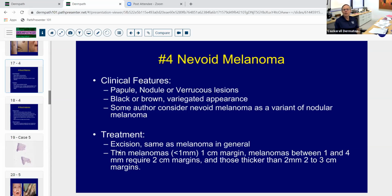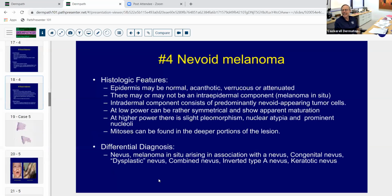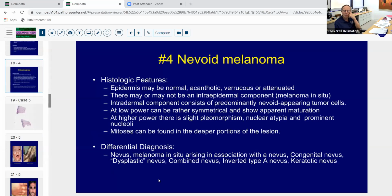If you look at a nevoid melanoma under the microscope, it looks like a nevus, as you just saw, but clinically it can look exactly the same as any other type of melanoma. Just because it looks like a nevus under the microscope doesn't mean it won't look like an obvious melanoma clinically. Now, we often see melanoma arising in association with a pre-existing nevus. Those may look like a nevus and just have focal areas of melanoma arising in them, but most so-called nevoid melanomas look pretty much like other types of melanomas.